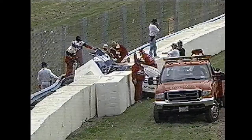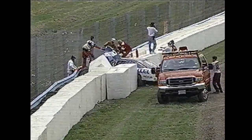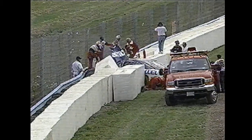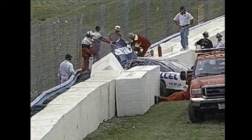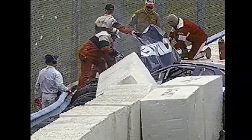Well, also what helped dissipate it was the car actually climbed the Armco a little bit. If he'd have stuck in there stiff, it might have been a different story. So all the equipment did exactly what it should do. Jimmie Johnson may have a few bruises on his shoulders and a stiff neck tomorrow, but that's going to be the extent of the injuries, because what an incredible impact.